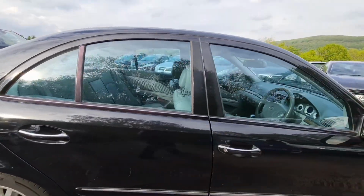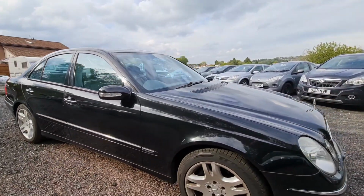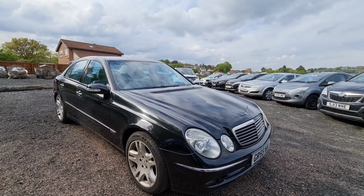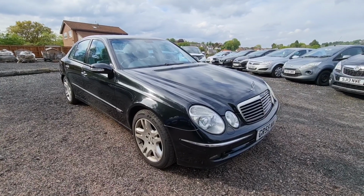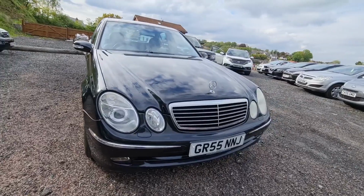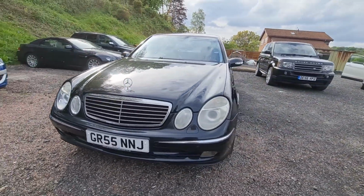Overall, it's a typical old Merc. It's built to last an eternity. There's a couple of small marks on it, which are like the one I just showed you on the back, but you know what, there's no rust in it at all. It still looks really, really great, and if you put a private plate on it, people wouldn't really think of this as being a 16-year-old vehicle.